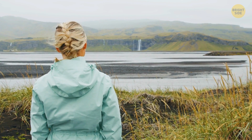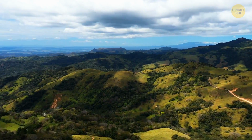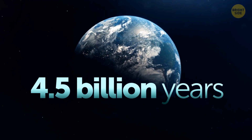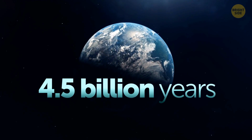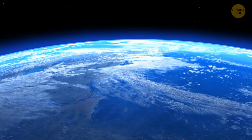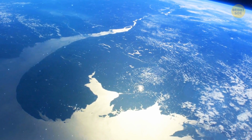And of course, there's Earth itself. Seas, mountains, valleys, waterfalls, and of course, life. For 4.5 billion years, Earth has been home to so many different kinds of organisms that have lived, died, and lived again. And even though we know so much about our homeland, there's always something new to discover every single day. The next planet, Venus, is the champion of superlatives.